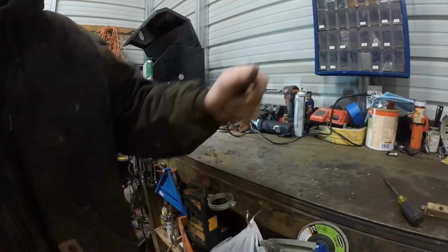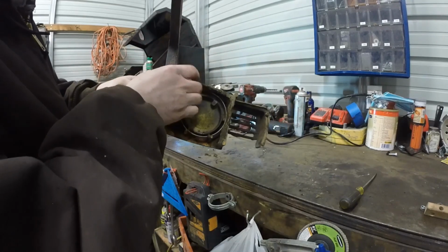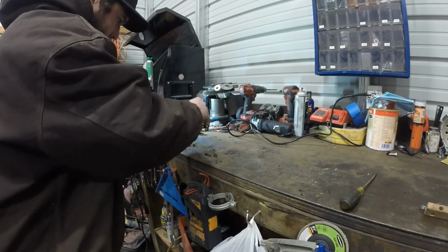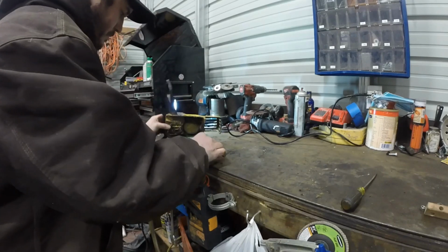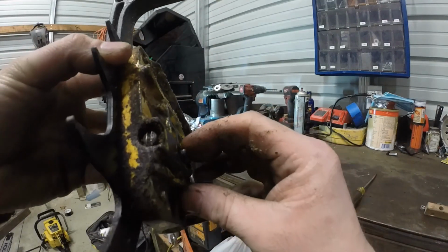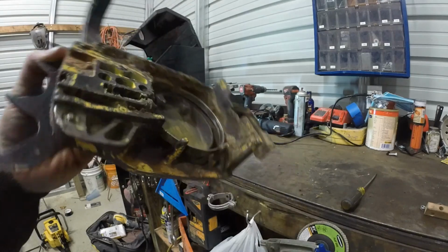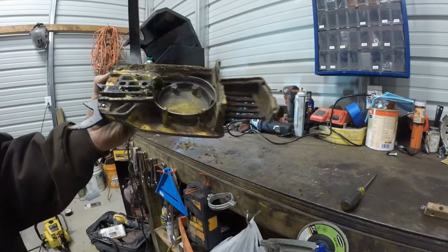So what I found for the 1010 here, pretty dirty again. Somebody did not clean this. Anyway, same problem. I believe the adjuster is too short because it's so worn off. So let's get to welding.